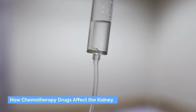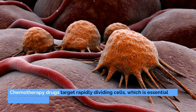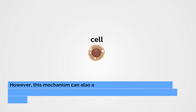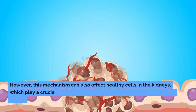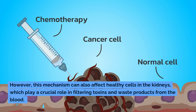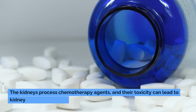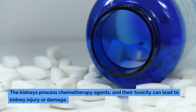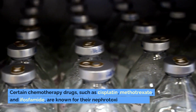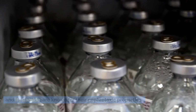How chemotherapy drugs affect the kidneys. Chemotherapy drugs target rapidly dividing cells, which is essential for fighting cancer. However, this mechanism can also affect healthy cells in the kidneys, which play a crucial role in filtering toxins and waste products from the blood. The kidneys process chemotherapy agents, and their toxicity can lead to kidney injury or damage.